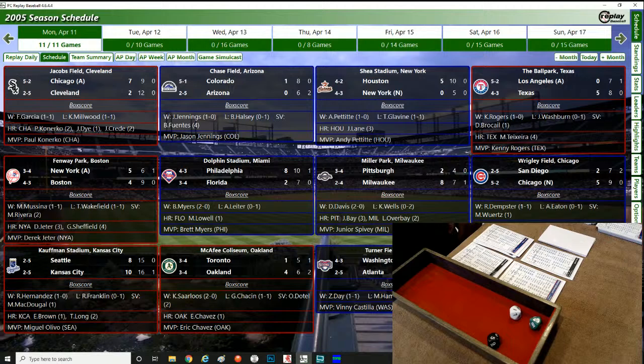Milwaukee, oh no. Milwaukee beats Pittsburgh. I know Beatles Eternally won't be happy about that. But Milwaukee wins 8-2. Milwaukee is only 2-4. Pittsburgh still 3-4. Better record than Milwaukee. Chicago. The other team in Chicago, we won't talk about, the Schmubs. They win 5-2 against San Diego. Kansas City in a slugfest beats Seattle 10-8. And Oakland beats Toronto 4-1. And in Atlanta, they lose to Washington 5-2.